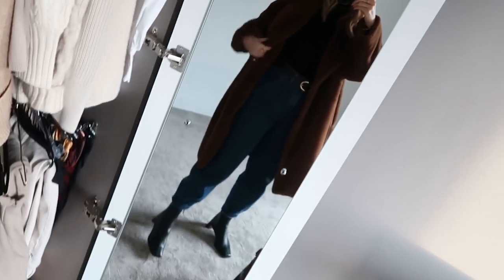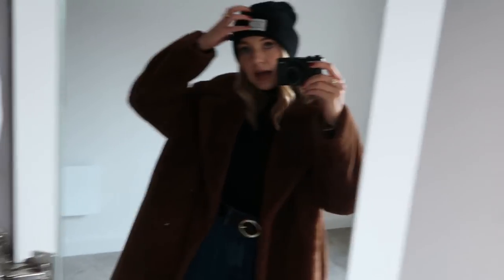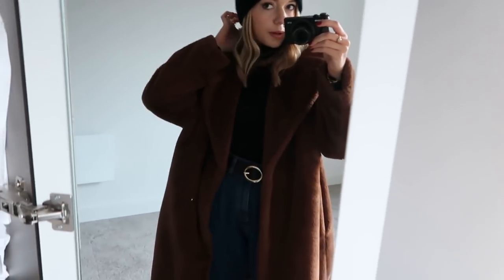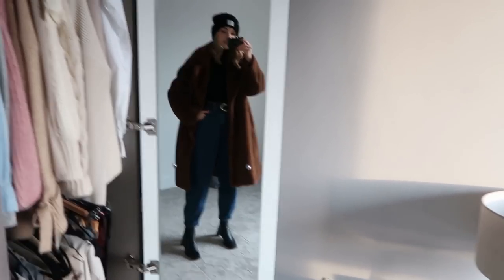I'm wearing this H&M coat from last year, Topshop boots, Zara trousers, belt and jumper. And then this old hat, which I can't remember. I think it was from H&M. And I head off now, probably leave the camera here and get back to you tomorrow.